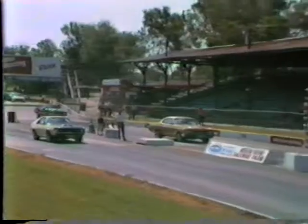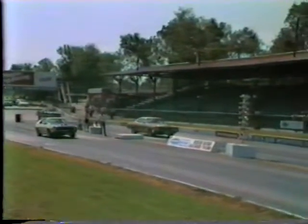On the line now, AMC product in the right-hand lane and a '66 or '67 Buick GS. Looks like '67 GS 400.